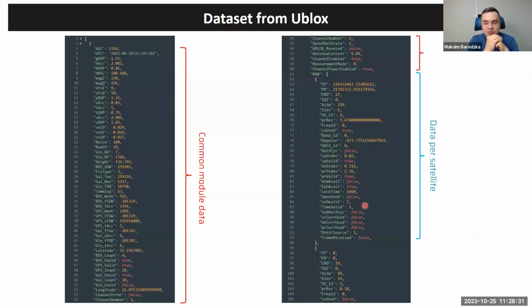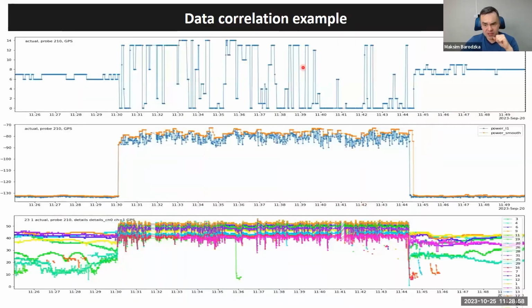On this slide, you see the complete data set that you can get from a u-blox receiver for anomaly detection. And in general, if you try to detect anomalies in each parameter individually, it will only protect you from the most basic attack scenarios. To achieve a much better result, we treat this data as a set of intercorrelated time series. And here you see an example of data correlation.